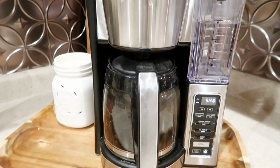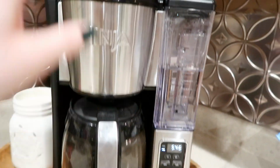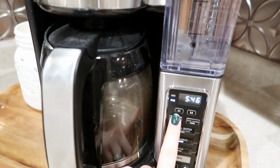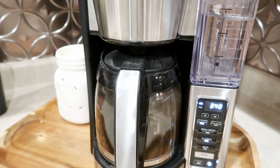I talk about this a lot, but this is what gets me up at 4 a.m.: knowing the coffee pot is ready. So I just get it loaded up, and then I just hit delay brew, and it brews at 3:40. So at 4 o'clock, it is ready for me.